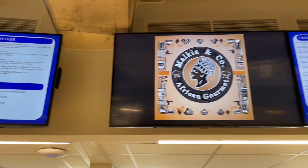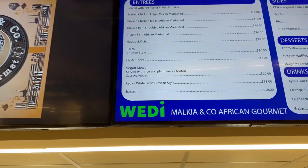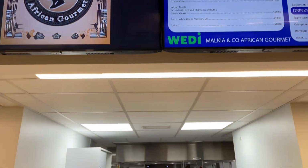And then Malkia is an African restaurant, Congolese to be more specific. I'm told that braised pork shoulder is one of the signature dishes. And Malika in Swahili means queen.